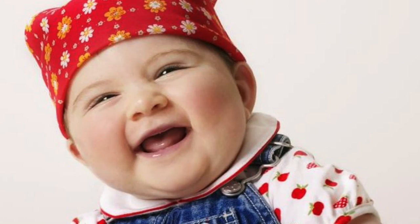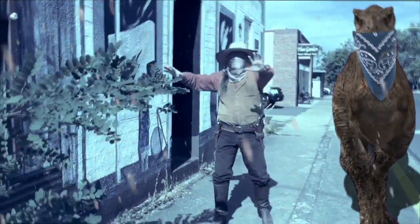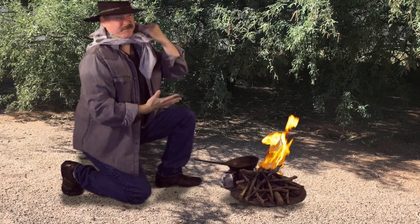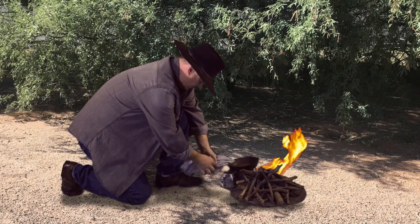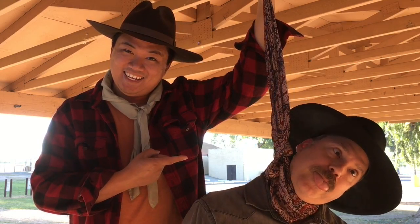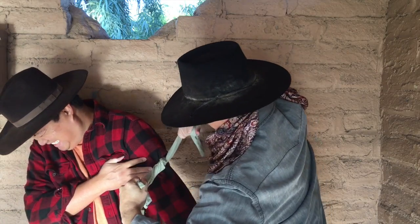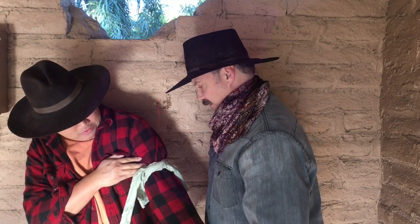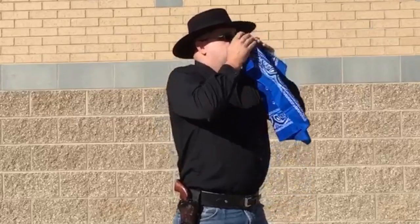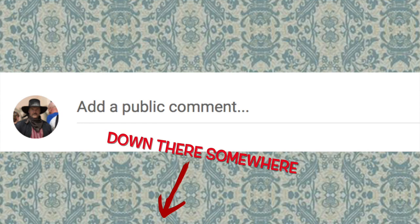So, what are the uses for the bandana? Protection from the elements. A potholder by the campfire. To strain drinking water. A temporary rope. To signal someone. An arm sling or a tourniquet. Cover the eyes of a spooked animal. Keep your hat on in the wind. To blow your nose. And that's just a few of them. If you know some more, please put them in the comments field.